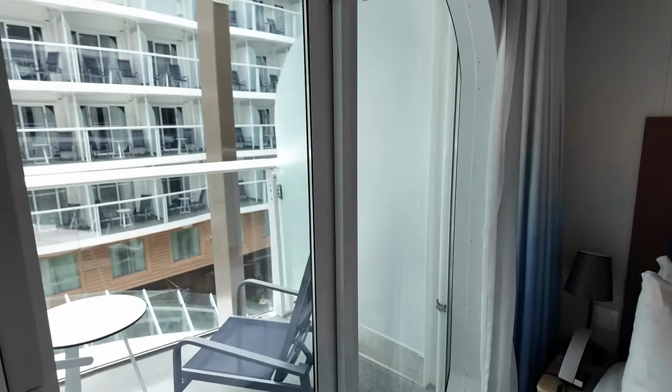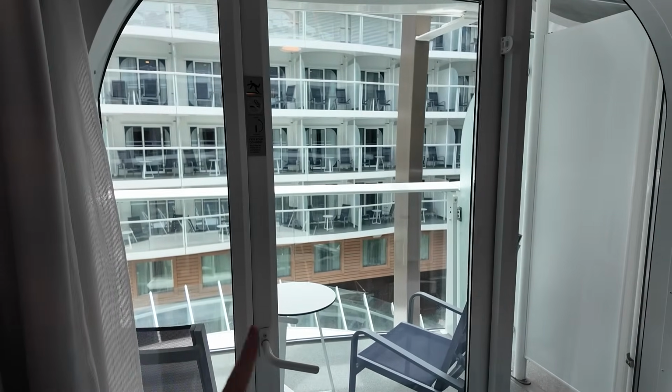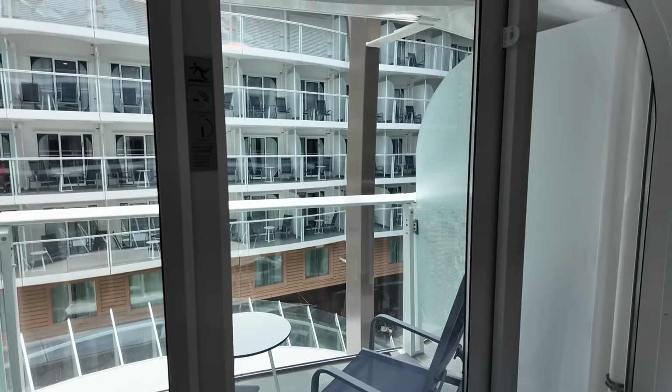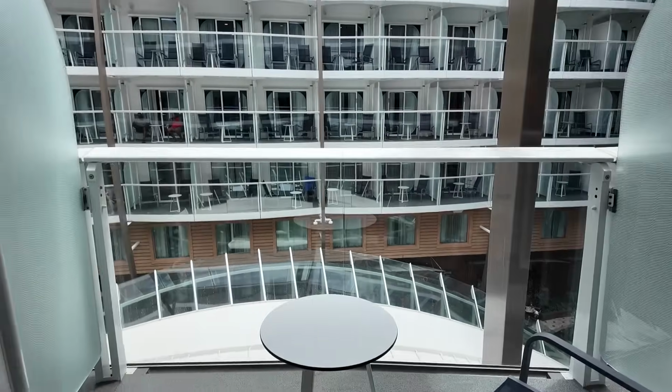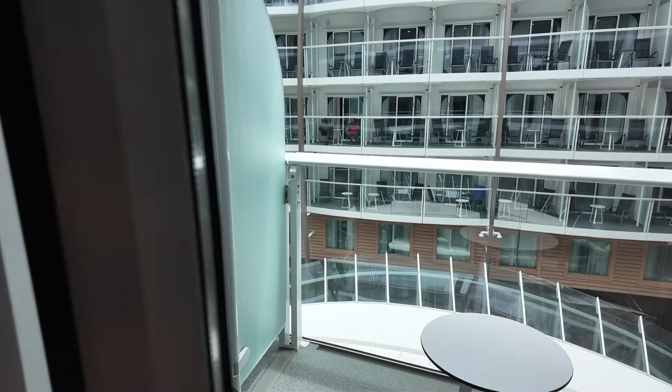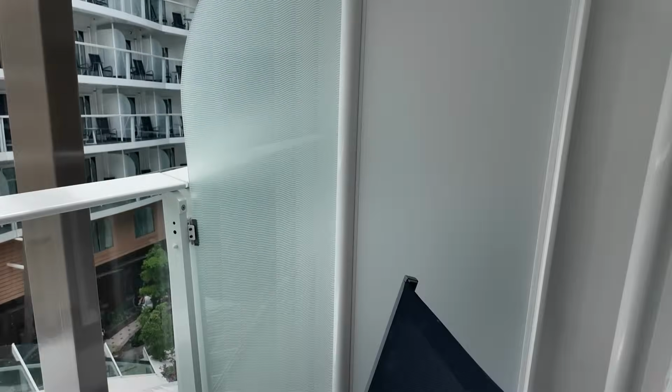Then we have our really cool window. So interestingly, this is an interior stateroom, but we are outside. I'll show you what I mean. So we have this big port window here that also has a door in it to take us out to our veranda. And I don't know how to work the door. Figured it out. But our veranda is a good size, not huge, but nice.